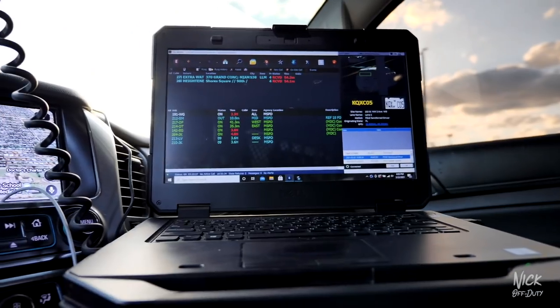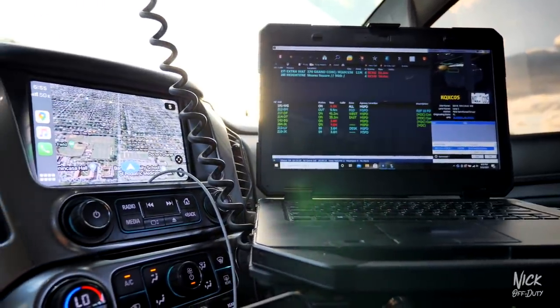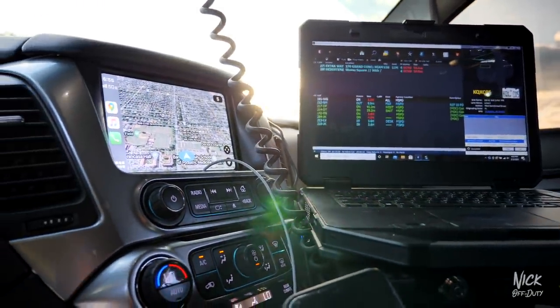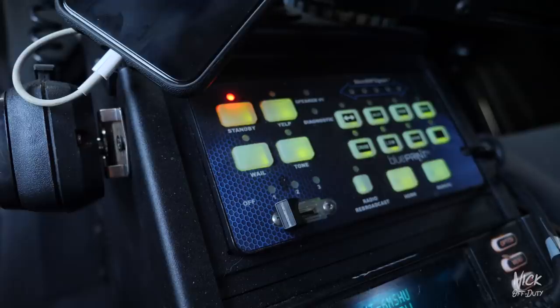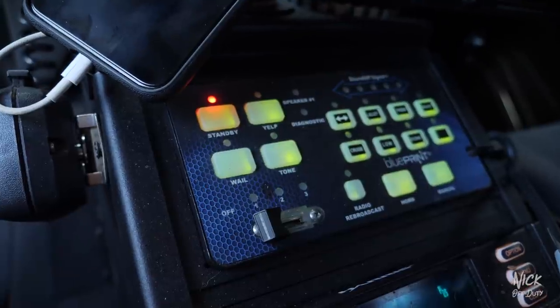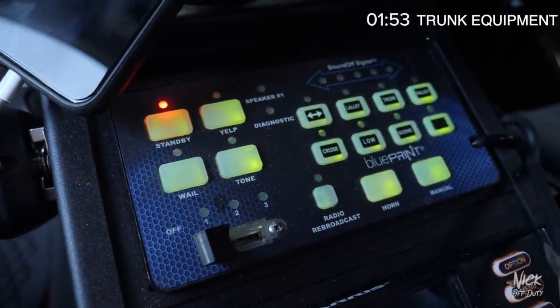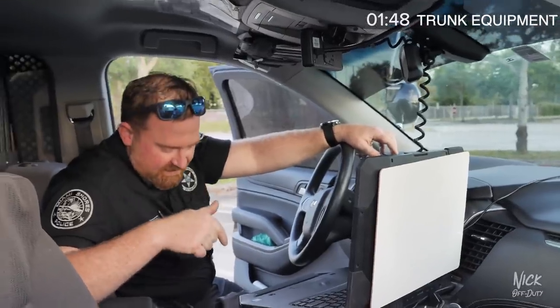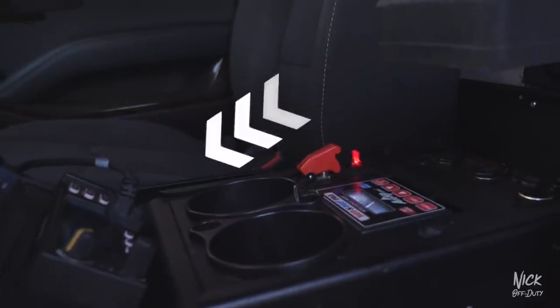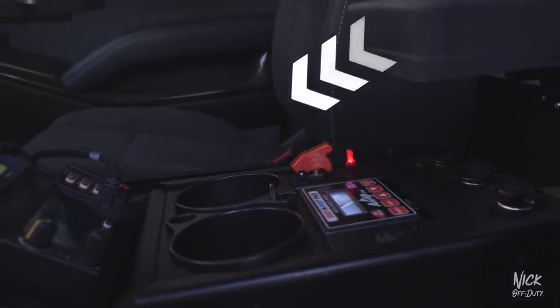There I got the standard Toughbook Dell computer. It's got all my electronics, so everything on the car goes fed right into this computer. A standard navigation system that comes factory from the car, and a Blueprint signaling system that runs the LED lights and the horn and sirens all at once when I'm running to calls. Underneath the Blueprint system, I have our Harris trunk mount, which I keep on there, our local frequency at all times to monitor what's going on through our dispatch.